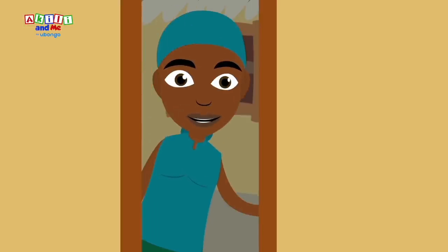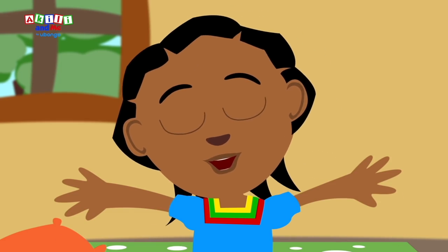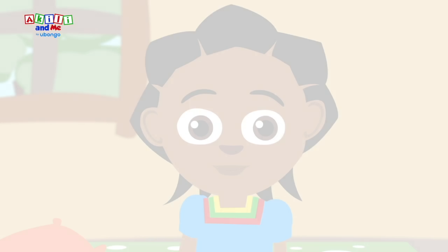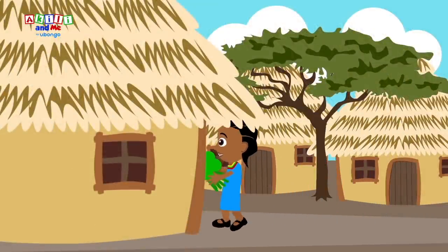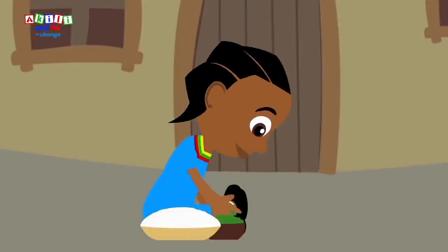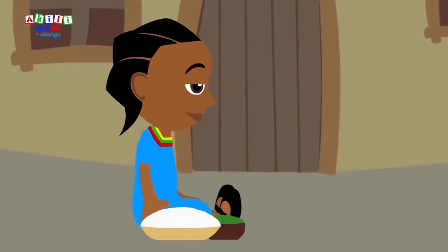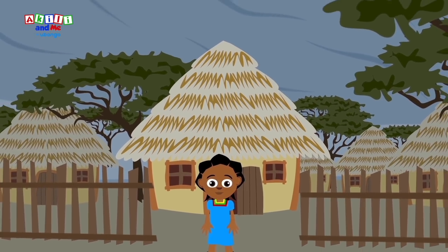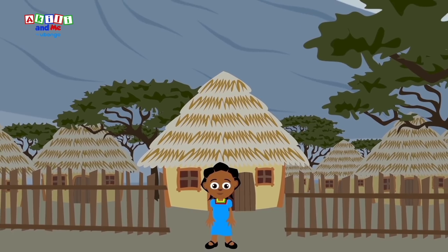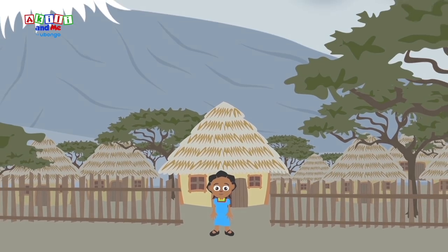It's time for Akili to wake up and start her day. Today, she will help her mother, and she will play with her brother, and she will eat her vegetables like a good girl. But tonight, when the sun goes down, a whole new adventure awaits.